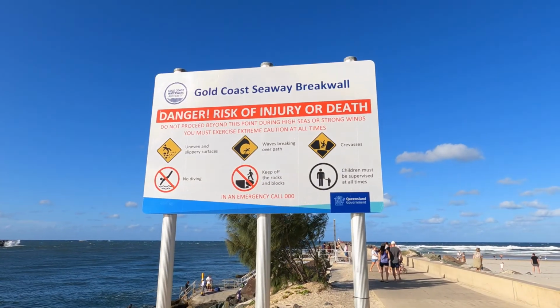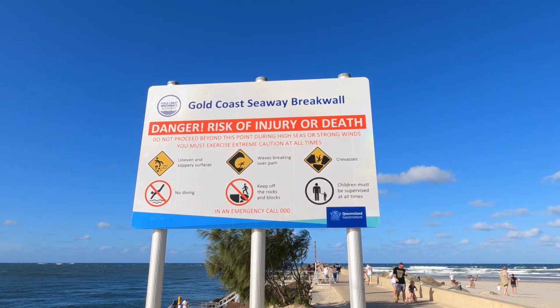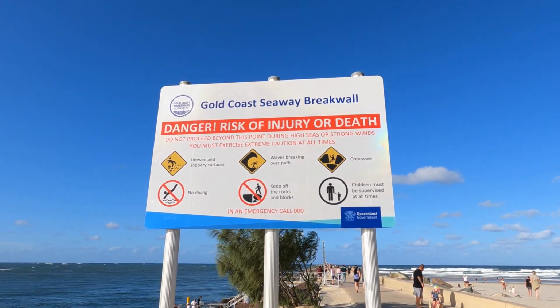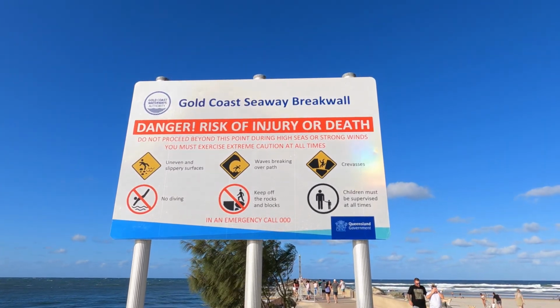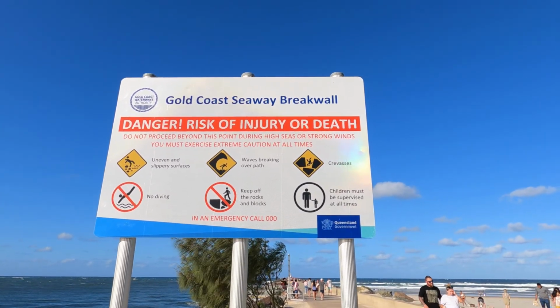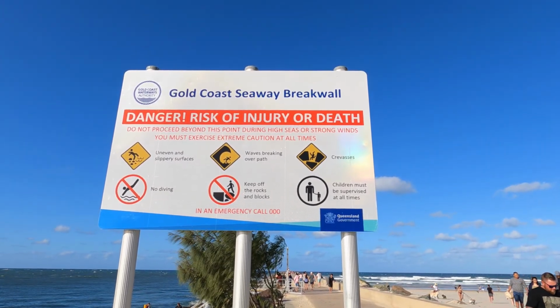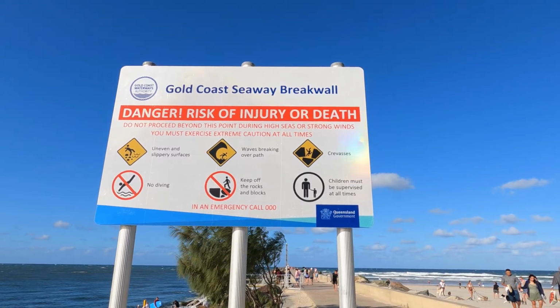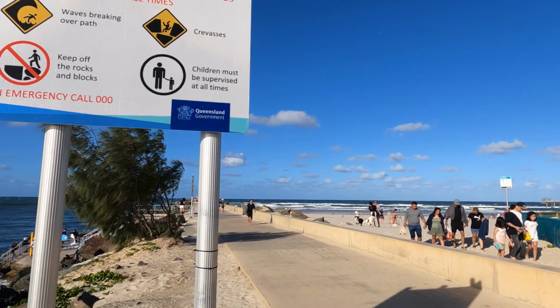It would not be a day out without some kind of perilous danger. I didn't think we'd see one today, just on a promenade on a spit, but there we go. Danger, risk of serious injury or death. Do not proceed beyond this point during high seas or strong winds. It is quite windy, but I don't know whether it's actually that windy. But anyway, you must exercise extreme caution at all times.